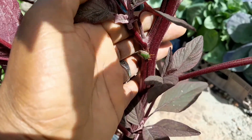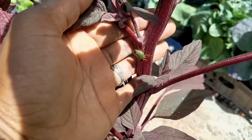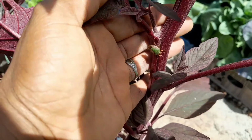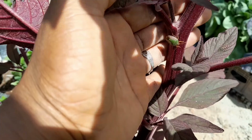Next is our stink bug. That little thing right there, can you see it? I am allowing this one to stay because it is good to have them in the garden, but too many of them is a problem. Too many of anything is a problem. So I'm allowing this one to stay. Why? It eats little bugs as well.